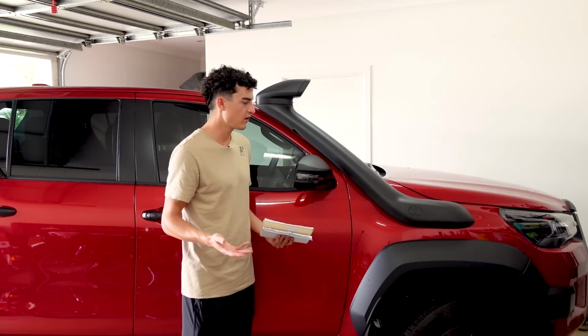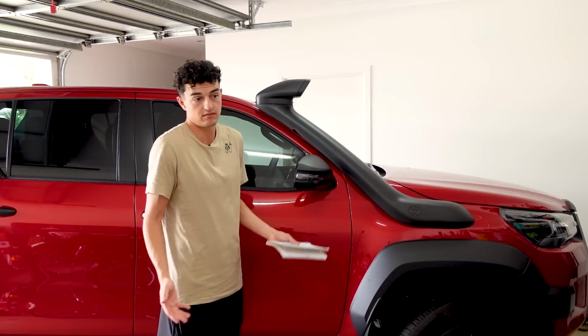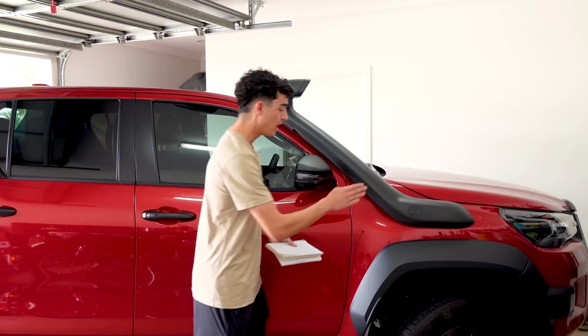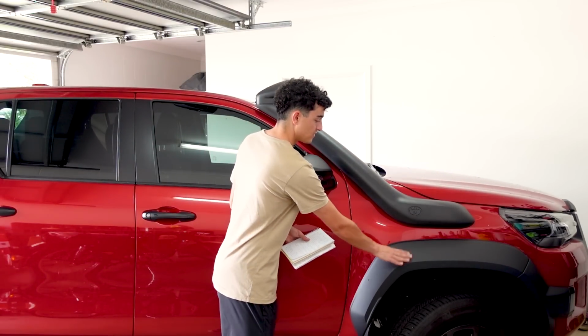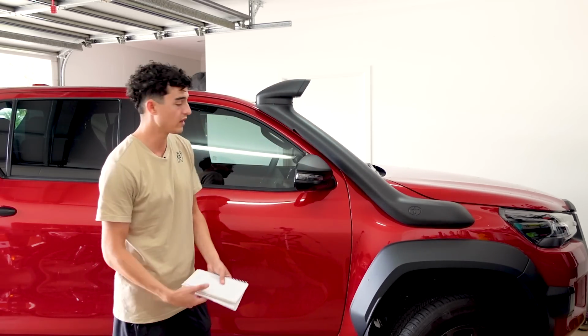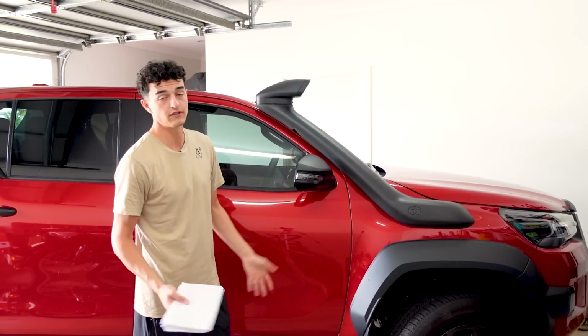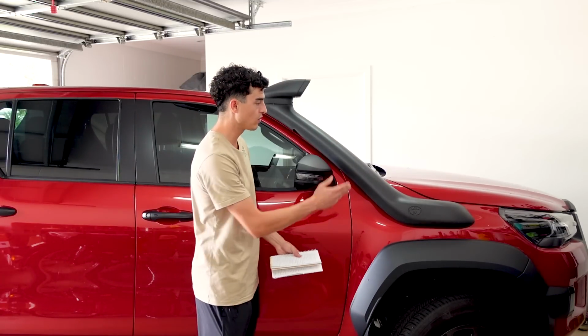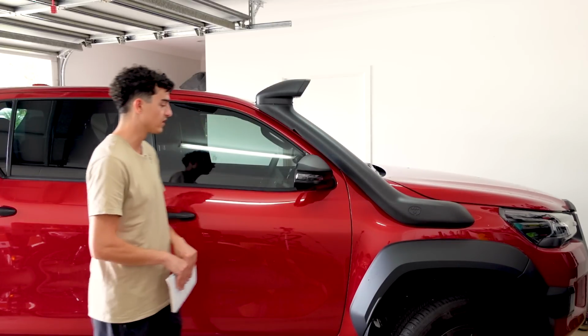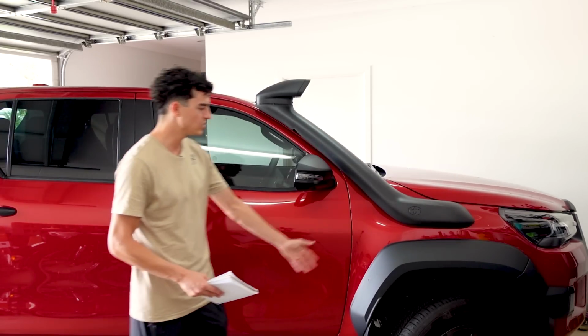And listen, I'm probably going to have to, within probably the next couple of years at least, so I'm planning on hanging on to this vehicle for a very long time, I'm probably going to have to sand back this top layer here and hit it with some sort of spray, whether it's a black or a color matching spray. I'm not too sure. I think color matching spray would look pretty cool, to be honest, but I just don't understand why they chose to do that.